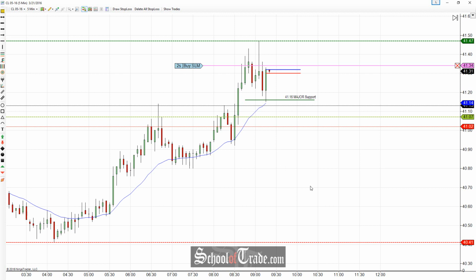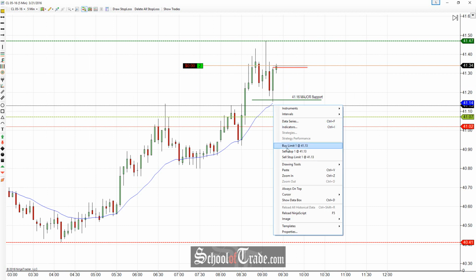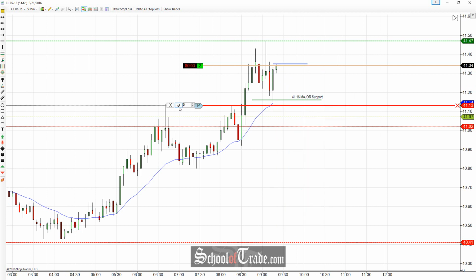So I'm going to be looking to get long here with two contracts initially at 41.34, and then what I really want to see is a pullback, right? We have the big confirmation here. We're in long now at 34. Now what I want to see is them pull back and allow me to get a possible better entry. Maybe a little bit farther back.